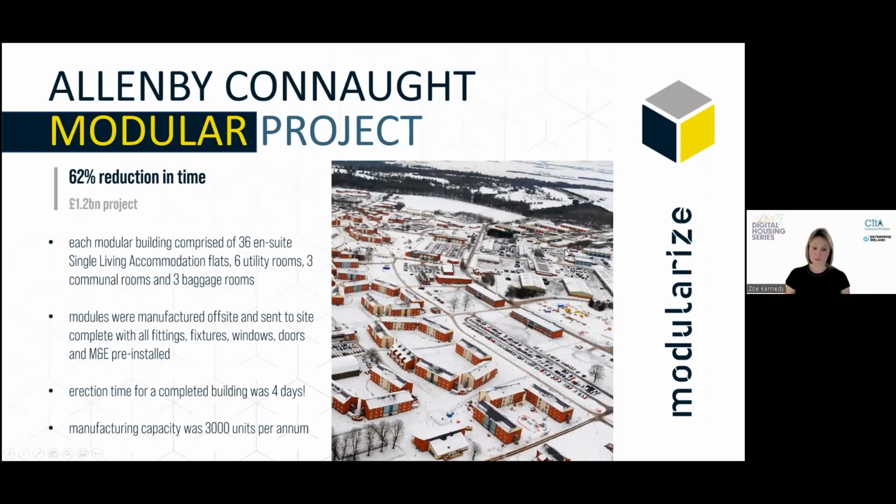This one, Allenby Connaught, isn't actually residential, but it's a great example of a modular project. It's supplied by Chorus Living Solutions, which was bought out by Tata Steel. This was a huge modular project, probably the largest UK modular project, providing single accommodation to the Ministry of Defence. At Chorus, finished modules were coming off the production line every 80 minutes, and one of these buildings, fully snagged, handed over to the client, was done in once a week. So that was quite impressive.